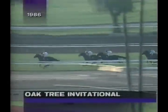The 1986 Oak Tree Invitational showcased one of the shortest priced horses in the history of the race. The coupling of Alan Paulson's front-running mare Estrapad and the talented European import Theatrical.